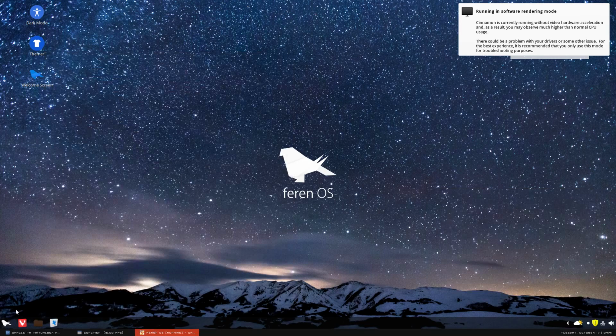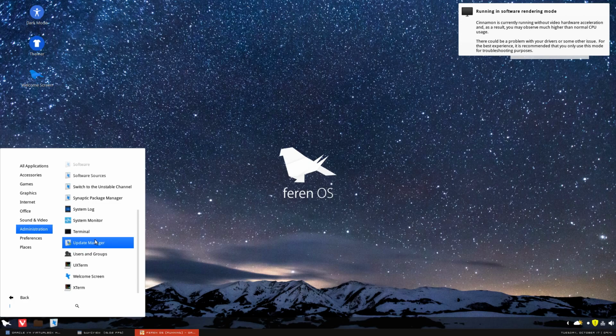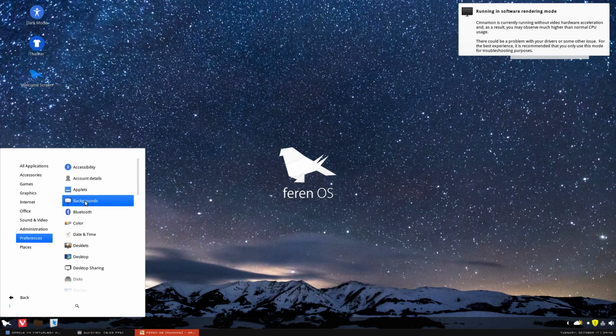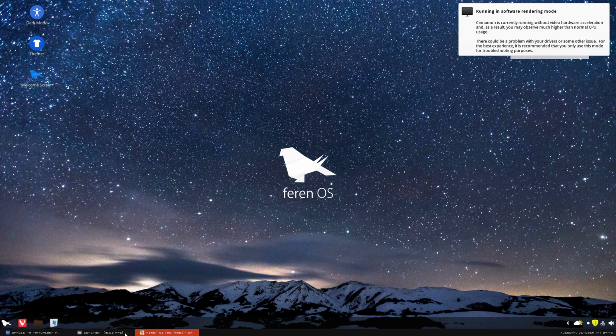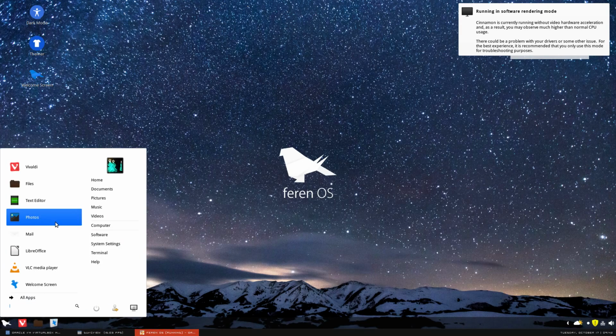Oh, excuse me. Back to the menu. And that's basically it for administration. We've got a couple of different terminal emulators we can choose. Under preferences, this would be where you go to configure your desktop. You have accessibility for those with disabilities, account details, applets, which I'm assuming would be something like that clock that's running over here behind this annoying warning about running in software rendering mode. I need to try to get rid of that.